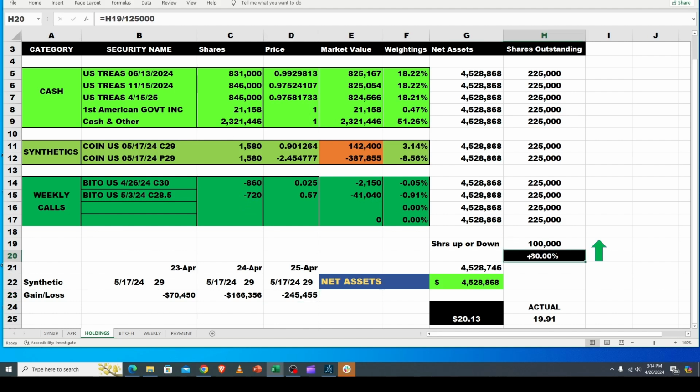Now, here's your 80%, right? Yesterday, this number was 125. So we went up 100,000, and that's why I divide today's total by yesterday's total, and that gives me the 80%. So you won't see 80% very often, especially in the more mature funds. So awesome. I'm glad it's popular.